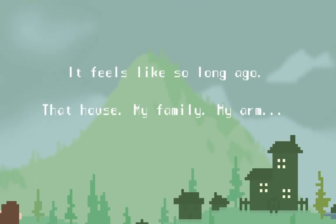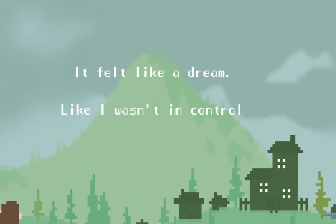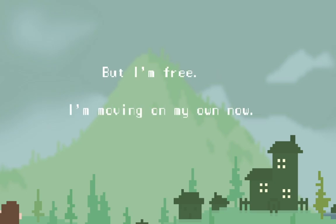It feels like so long ago. That house. My family. My arm. It felt like a dream. Like I wasn't in control. But I'm free. I'm moving on my own now.